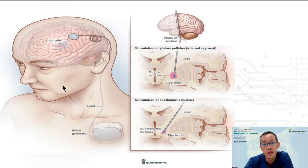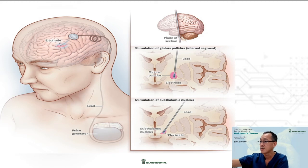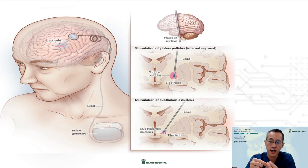And this is a diagram showing how we put leads into the motor nucleus, and then we connect the wire down behind the ear and then below the collarbones, and we place the battery. I can show you the model here. This is the hole that we're going to make. A small hole, about 12 millimeters, on both sides at the front here. And then this is the lead that we're going to put in. It's a very fine wire, about 1.2 millimeters, and the battery is also very small. It's about 2 inches in size, and also very light.